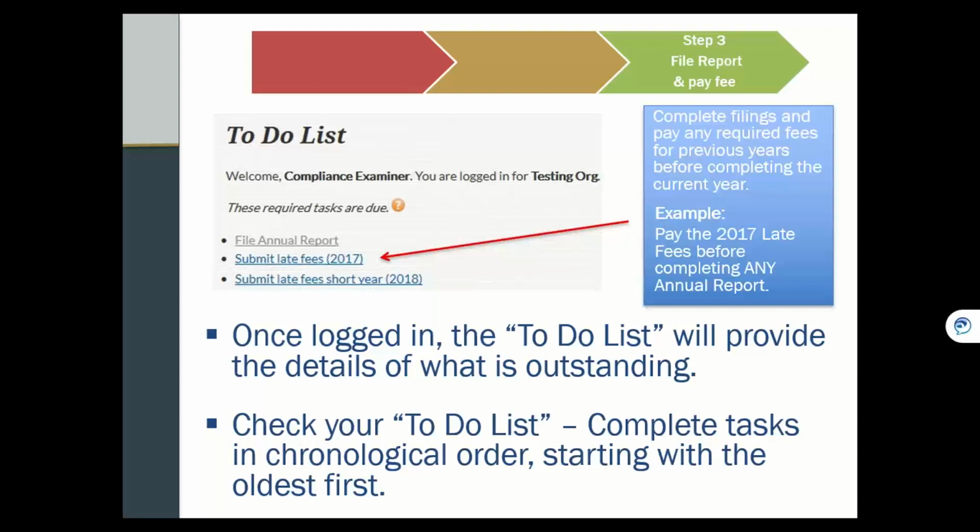It's possible that it could be many years, but it's usually only the 2 previous years if you're just doing the registration for the first time. The current annual report will appear as a task to be completed as soon as the year is over. So it's possible that for a new organization, there may not be an annual report currently due.